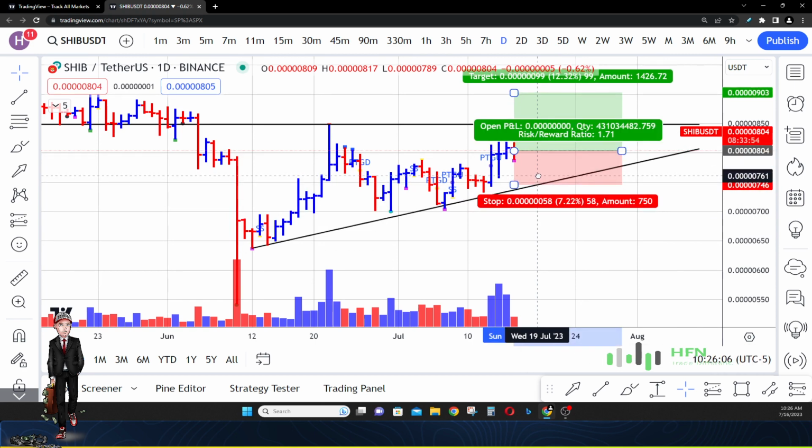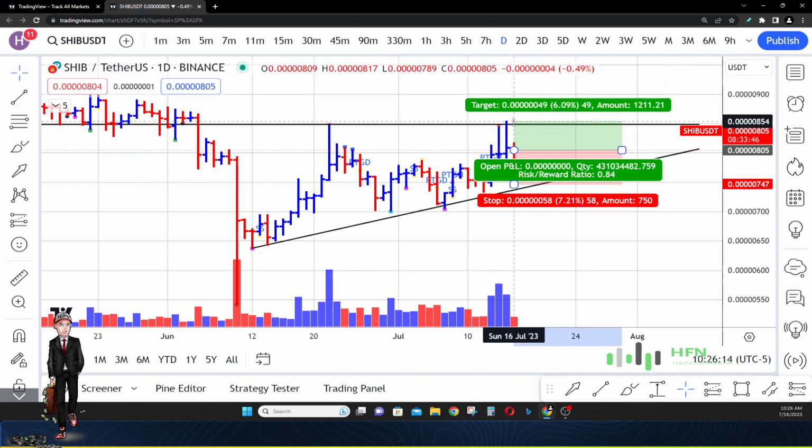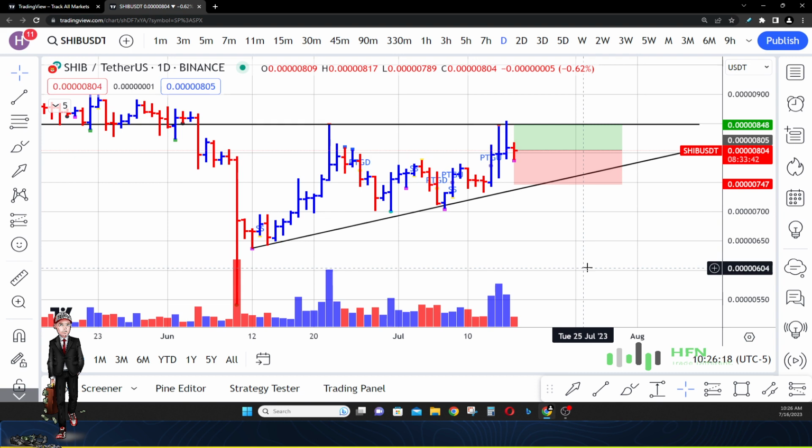So in terms of edge, I would say that the buyers maybe have 20% edge over the sellers as of right now, but they still have a huge task ahead of them to continue to buy out the sellers. And that's a process that I'm still seeing on the charts. And it's a process that may come to fruition or it may not.